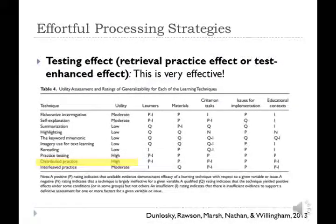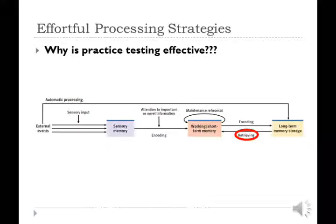Distributed practice, high utility. Okay. Practice testing, high utility. Practice testing is going to be, you guys probably do this, where you make flashcards and you test yourself, or the way I used to do it was I would have my notes and I would cover up terms or different information and see if I could remember it or describe it, right? This is high utility. It's a good way of studying. The reason for that is you're practicing retrieval of this information. The more you practice the retrieval of information, the easier it is to retrieve that information.